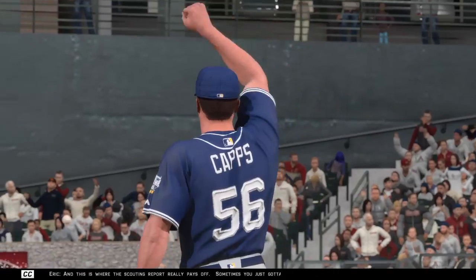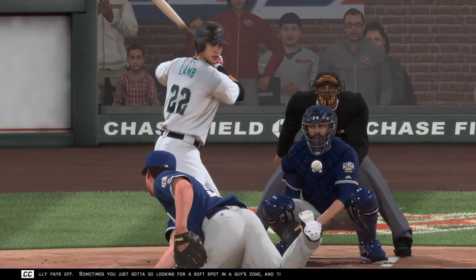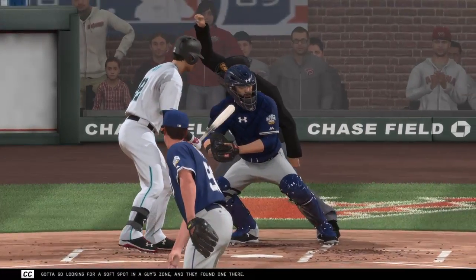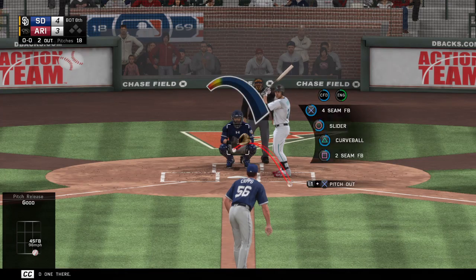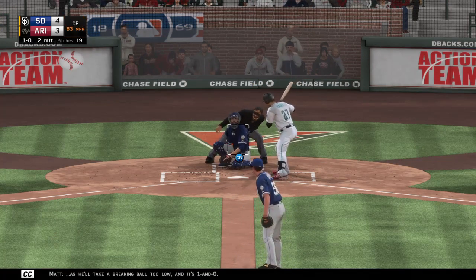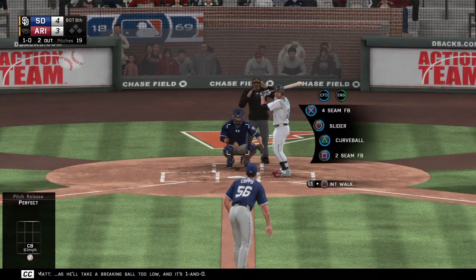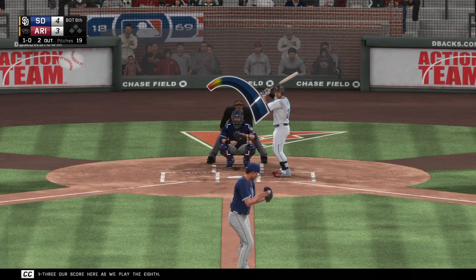And this is where the scouting report really pays off. I mean, sometimes you just got to go looking for a soft spot in the guy's zone, and they found one there. Stepping in now, Brandon Drury, as he'll take a breaking ball too low, and it's 1-0. 4-3 our score here as we play the 8th.